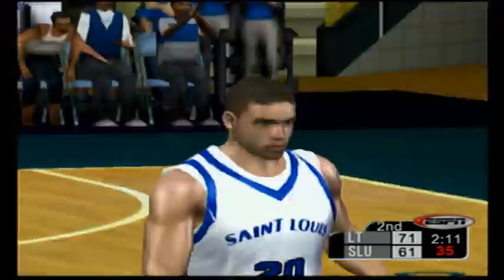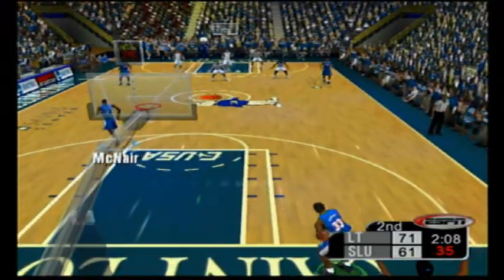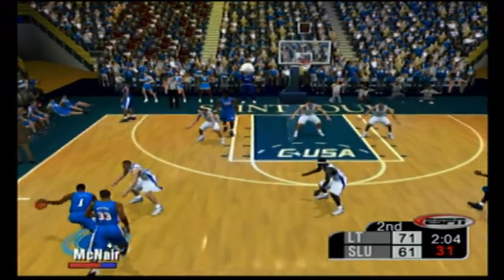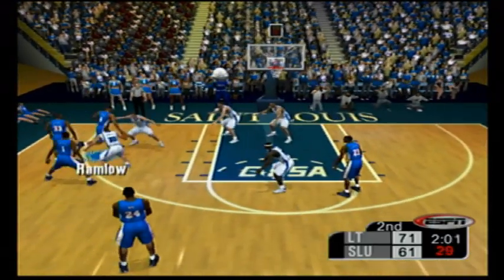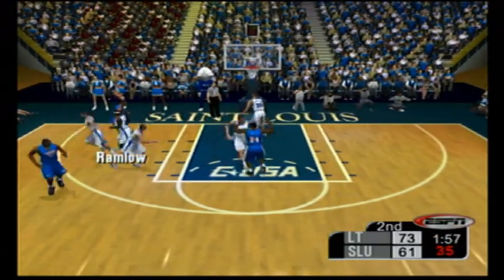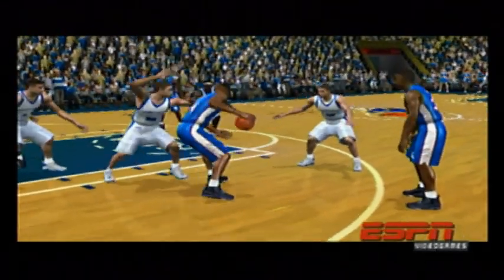Lagana pulls up for the 3. Answers with the 3 of his own. Winans with the inbound. Winans, if he gets a 3 this trip, he would have 4 on the night. He shoots. Ramlow, that's money with the bank shot. Othello Ramlow.